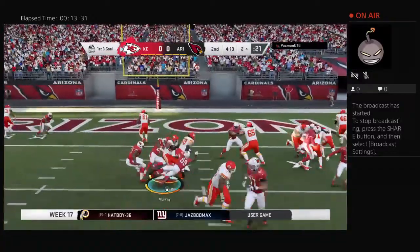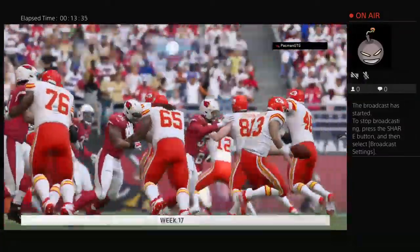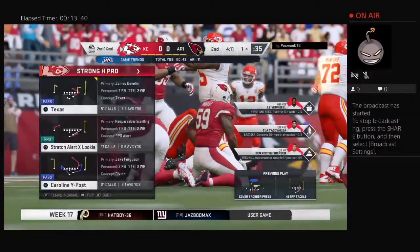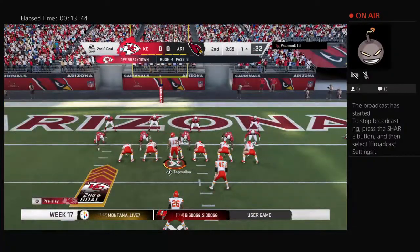They'll try and run it in with Bell. And he is not going to get through here on try number 1. They stop him at the goal line. Call it no gain, and it's going to be 2nd and goal. Another shot from the 1 on 2nd and goal.